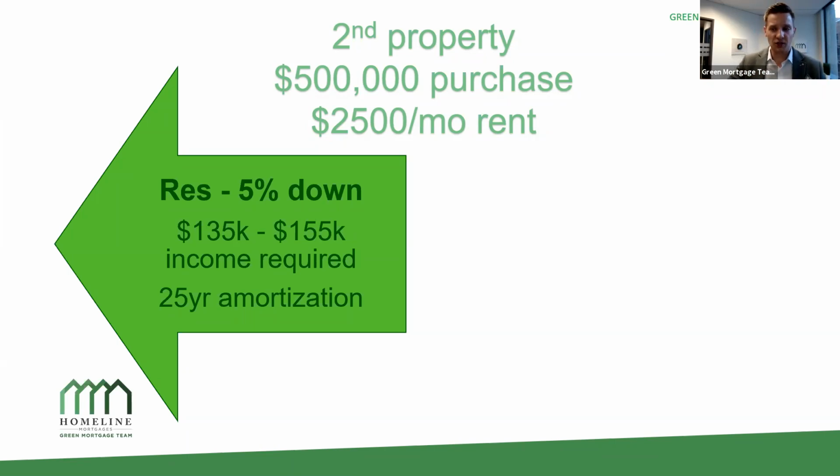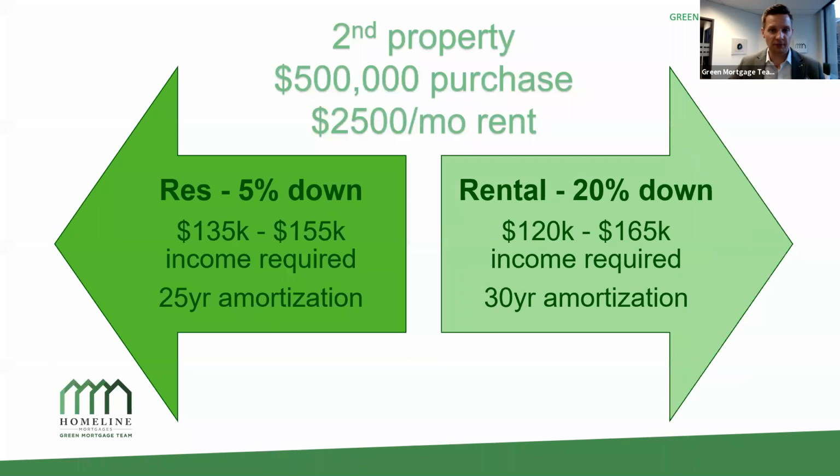The next option here is to buy this as a rental property. And in general, if you already own your own residence, you have a lot of equity in it, and you have a big HELOC with $500,000 available to you, then most of our clients are purchasing these as rental properties with 20% down. If you're stabilized in your home and you're good.